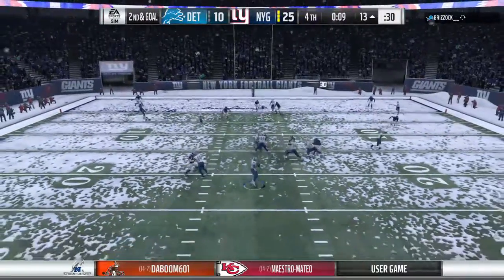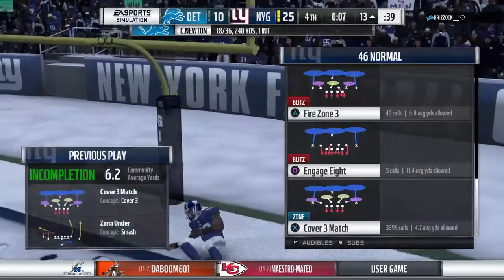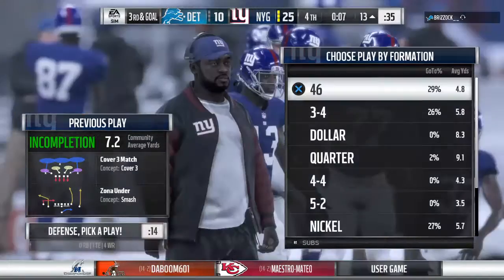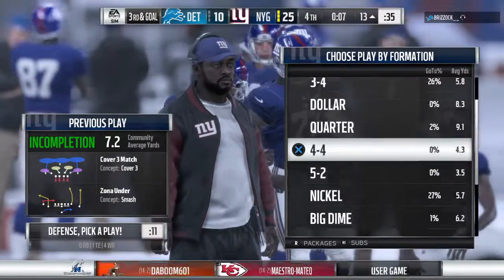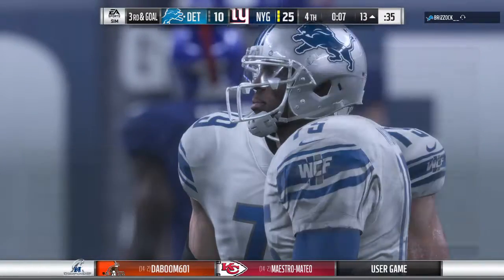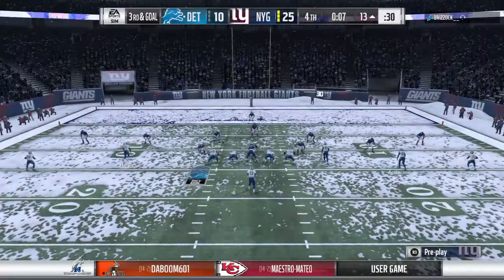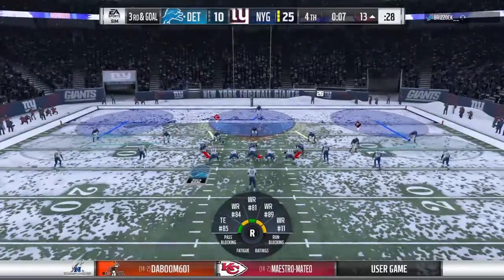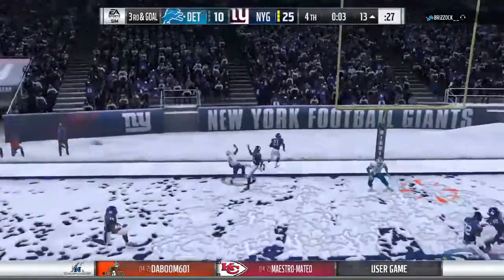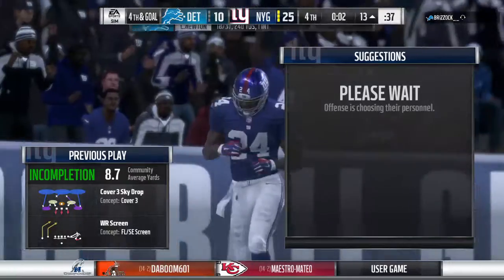Here's Newton now on 2nd down. And that is incomplete. 7 seconds remaining. Eric Ebron, the big tight end, his intended target. And that takes us from 2nd to 3rd down. Well, just play after play after play on this long drive for the offense. 3rd and long. It's Newton. And that is incomplete. 2 seconds left on the clock.